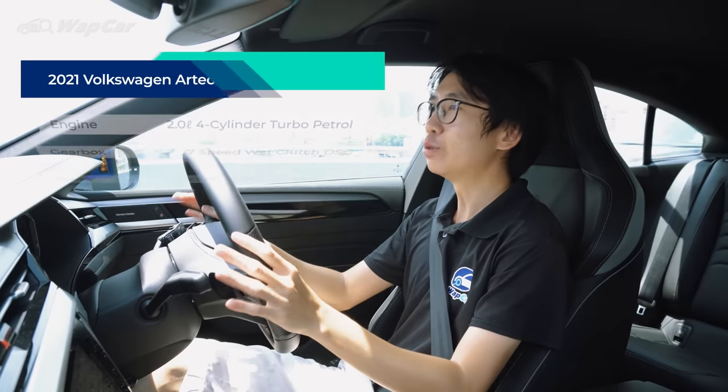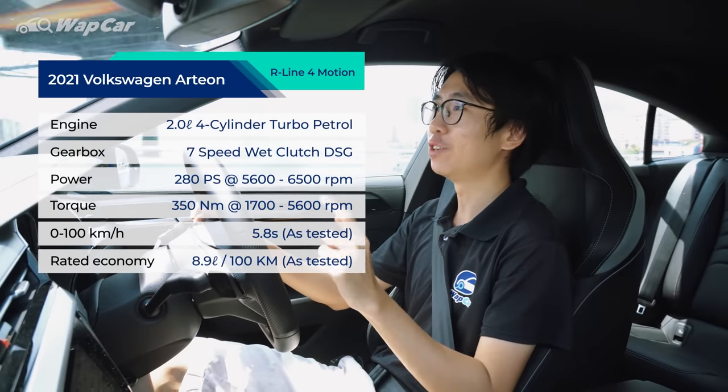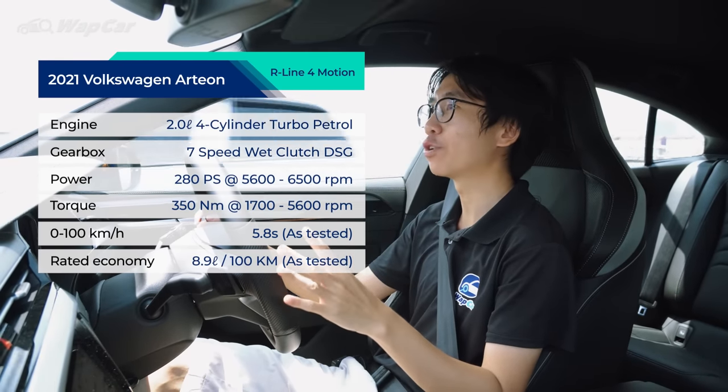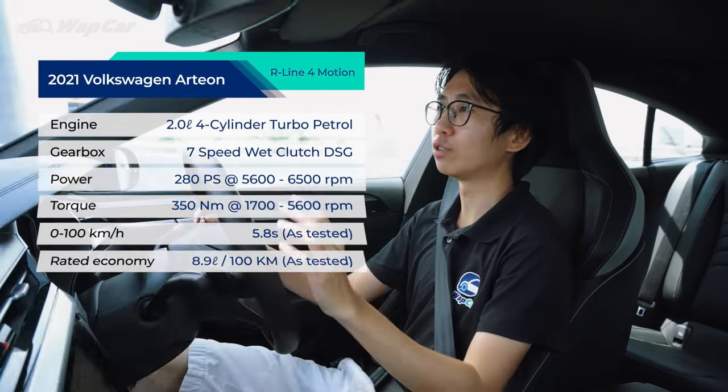Under the hood is a 2-litre turbocharged 4-cylinder petrol engine paired to a 7-speed wet dual-clutch transmission, making 280 horsepower and 350 Nm of torque. Now, this Arteon does not get the same state of tune as the Golf R.